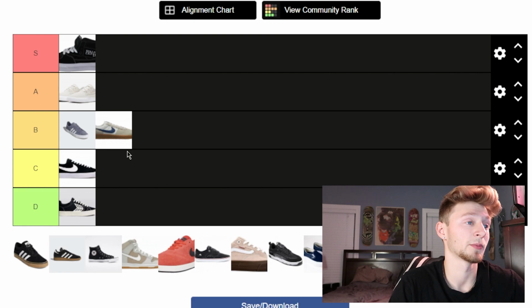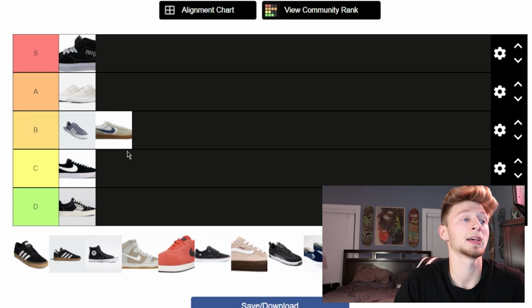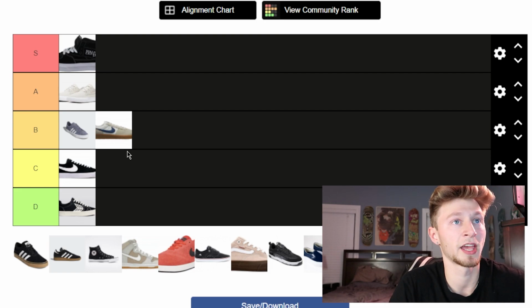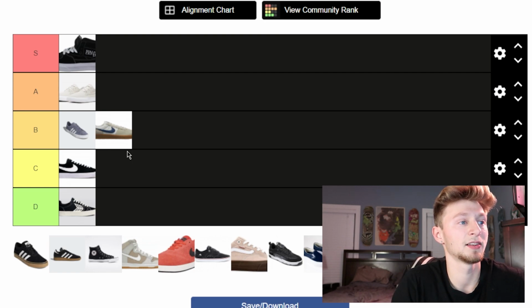I thought it was pretty poorly made because it didn't last too long, and the materials for some reason felt pretty cheap. Maybe it was because there's sort of like a little mesh in the middle of the shoe. It wasn't like a nice canvas or a nice suede, but they didn't feel like too solid of a shoe, and they skated pretty like mids. The grip wasn't great, the flick wasn't great, but I did like the way that they look.